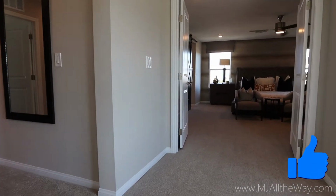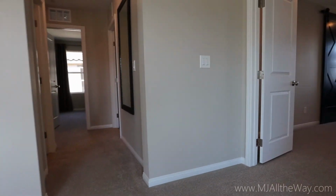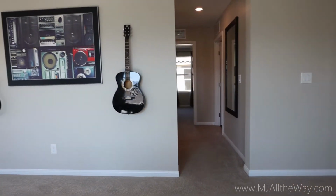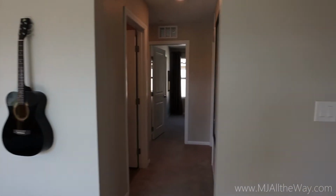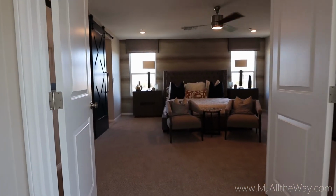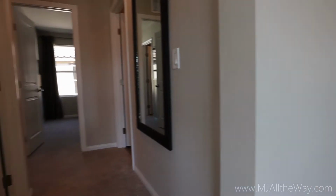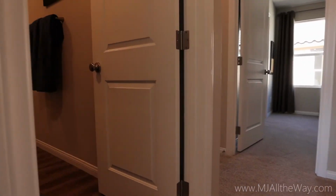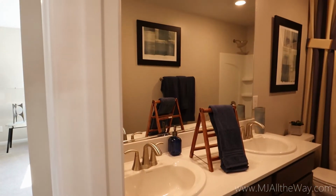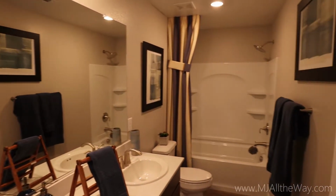Upstairs here, you're gonna find carpets. They use Shaw carpeting. It's gonna be with a 5-pound pad underneath. You have an option of different colors at the design studio. If you prefer to upgrade to tile or laminate or a higher grade carpet, you're more than welcome to. There's a master bedroom. They built that out with the double door. That's an option at the design studio. We'll take a closer look in there shortly.